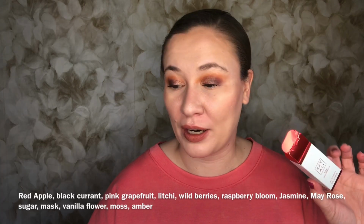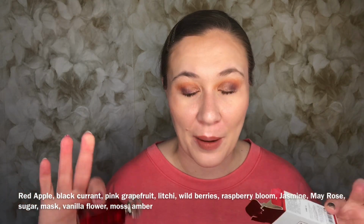Anyway, Kayali Juicy Apple. I wanted to get this one because this one sounded like probably the most me of all of them. And I do like this one. I think it's very pretty. It smells... I'm going to sound like a broken record. It kind of reminds me of Bath and Body Works, you know, that juicy apple type of a fragrance.